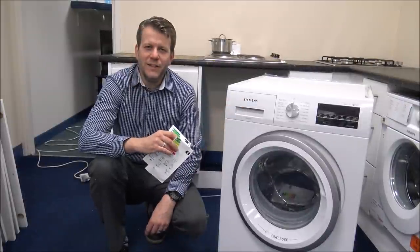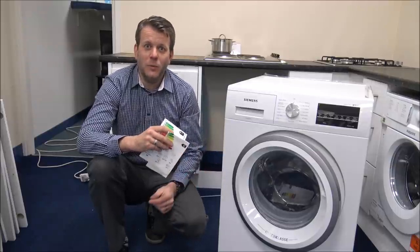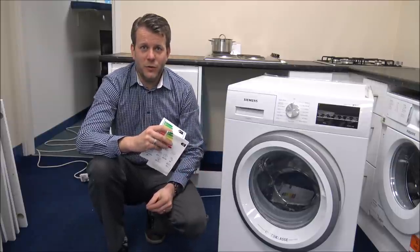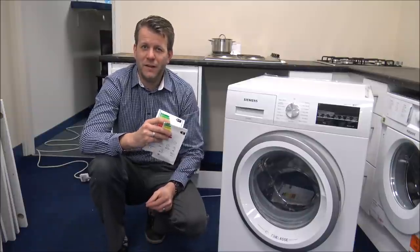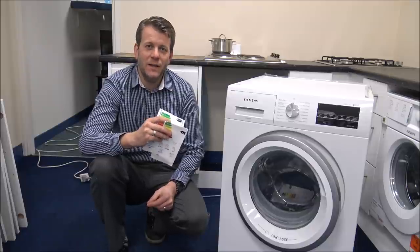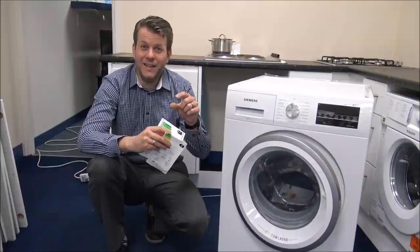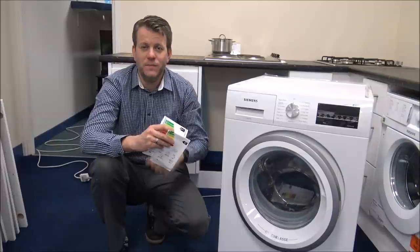But just to give you an idea, if you're using, say, Bold liquid, that's quite a common one that people use, then for a larger load machine, so something like an 8 or a 9 kilogram load, then they recommend using around 70 millilitres of detergent. Now that, I would say, isn't a huge amount. It's quite a good amount to use.